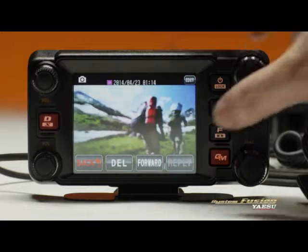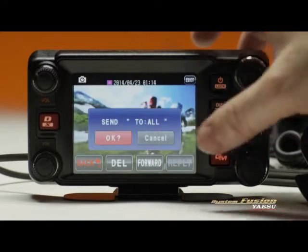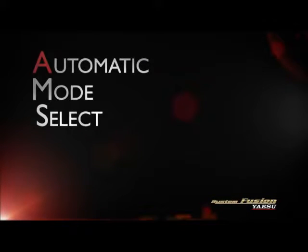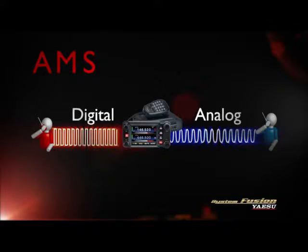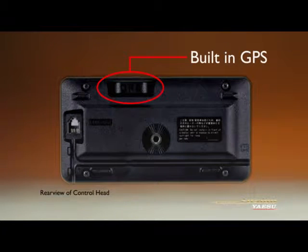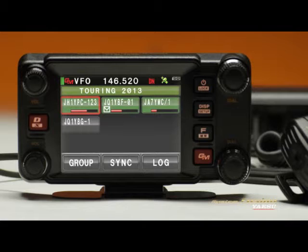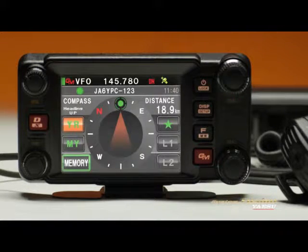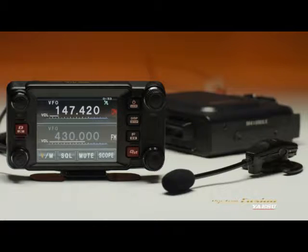Photos received from group members are displayed on the full-color screen, and the backtrack function will allow you to navigate to the location where a photo was taken. Automatic mode selection, AMS, makes switching between 3 digital modes and traditional analog FM effortless. And thanks to the built-in GPS, the FTM400DR supports group monitoring, backtrack, APRS, and smart navigation. Hands-free operation is available by using the optional wireless Bluetooth unit and headset.